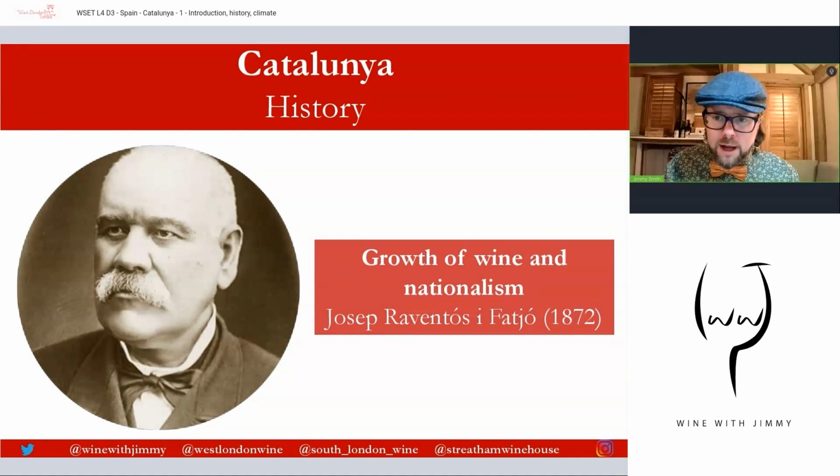And we moved to wine around this time. So sparkling wine, of course, became a focus. In the 1860s, Joseph Raventós y Fatjo traveled to Champagne, and by 1872 was making his first sparkling wine via the Champagne method. It was not called Cava, of course, till a long time after, approximately 100 years.